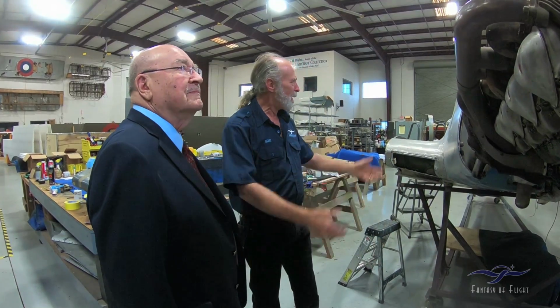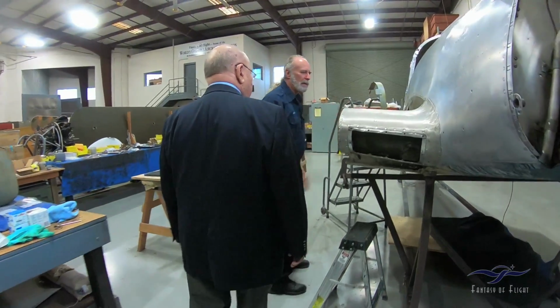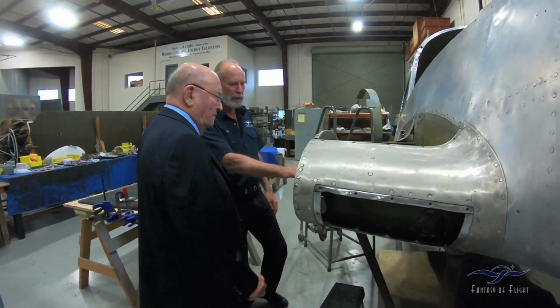So anyway, I had all these parts that were already done, and Paul, who you met earlier, is pretty much heading up the restoration on this. We've got some fuel tanks out, and we've got some work we're doing on those. This is all the original German stuff from the factory.